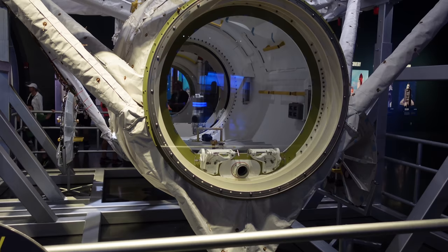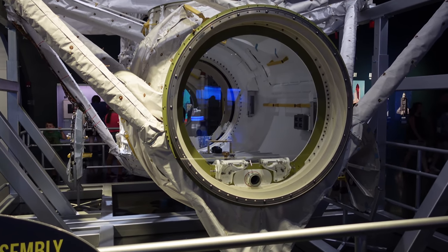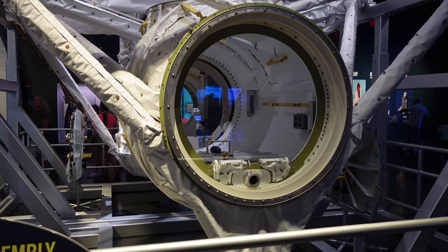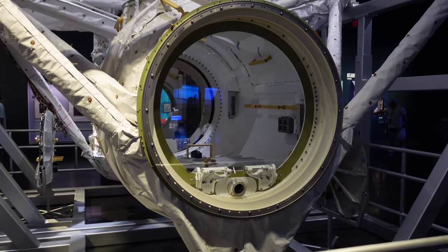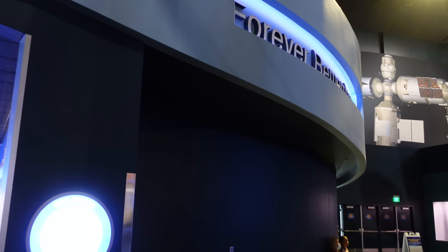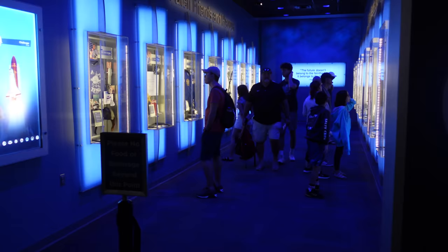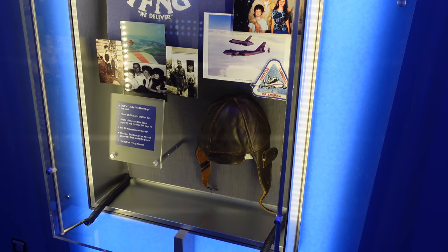This is the shuttle tunnel adapter truss assembly, which was in the space shuttle on certain missions with an external airlock as a contingency plan to close the payload doors manually if they needed to. And we have the tributes for Columbia and Challenger. We've done some extensive video in here before. These are really difficult to look at over and over.